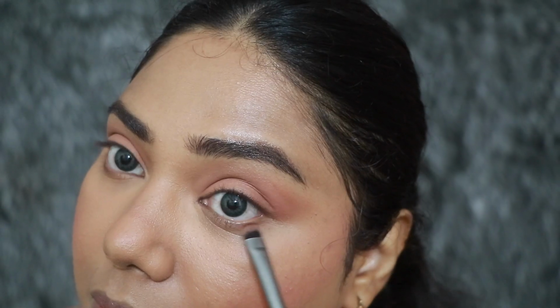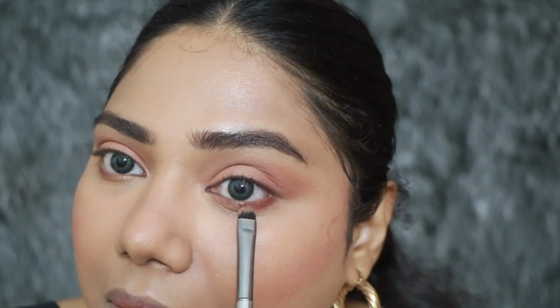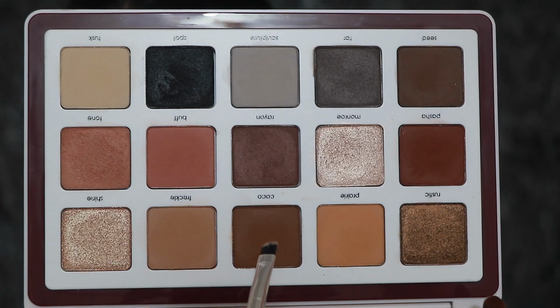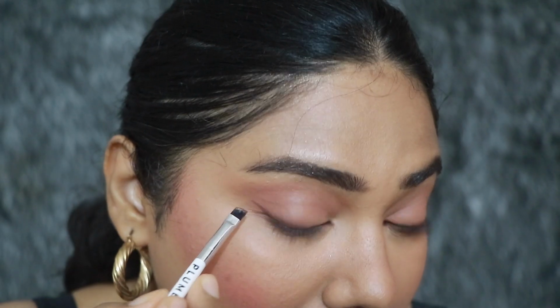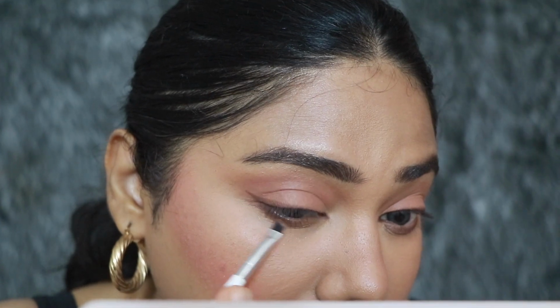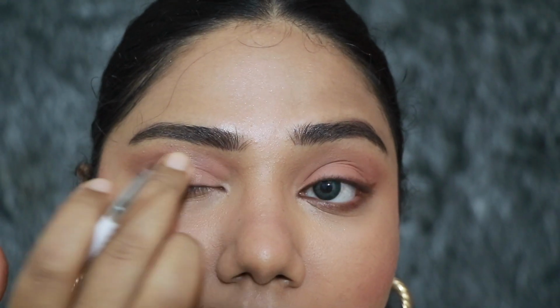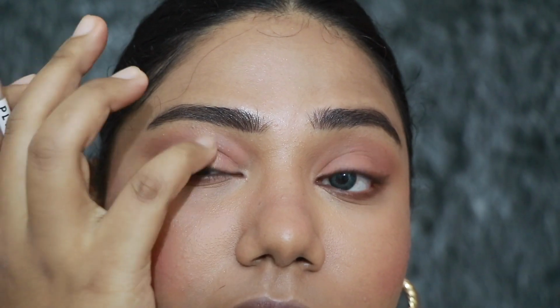Yeah, next I use the shade called Pasha, and it is a very pretty, like a brick brown shade. I use it on my lower lash line to add some definition. And on my upper lash line, I used the shade called Cocoa, and I just did a slight wing liner, to define my eyes. And on the center of my eyelids to add some shine, I used the shade called Monroe. This is a very pretty, like a champagne shimmery shade. And guys, I only use a very slight amount of this product on my eyelids, and so you all can see it just looks so shimmery and blingy, and that completes my eye look.